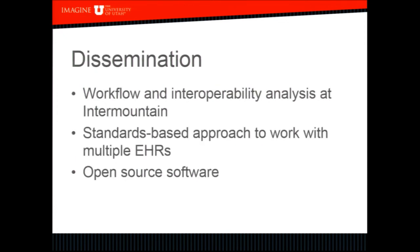Again, dissemination: everything we try here at the U, we're going to do an assessment at Intermountain to see if our platform can work at Intermountain as well with a different EHR system. Like we said, everything we do is based on standards and open source software. Thank you. Questions?